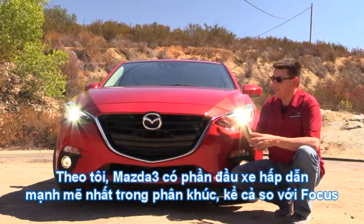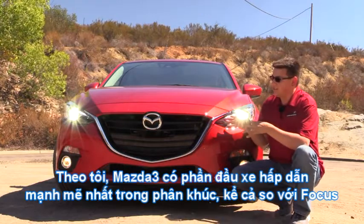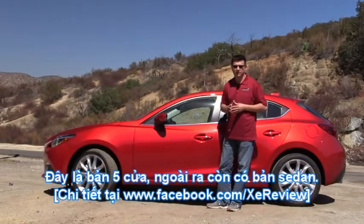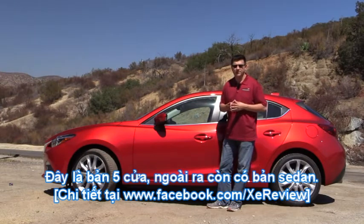Overall, I think this front end is the most aggressive and most attractive in this segment. I find it a lot more interesting to look at than any of the current Japanese competition or even the current Ford Focus. Right now we're taking a look at the hatchback version of the Mazda 3. There is a sedan version. We're going to pop a picture right in this video so you can see what that looks like.